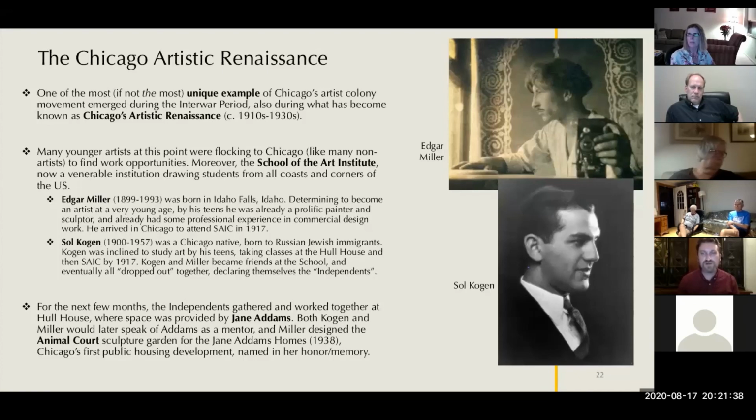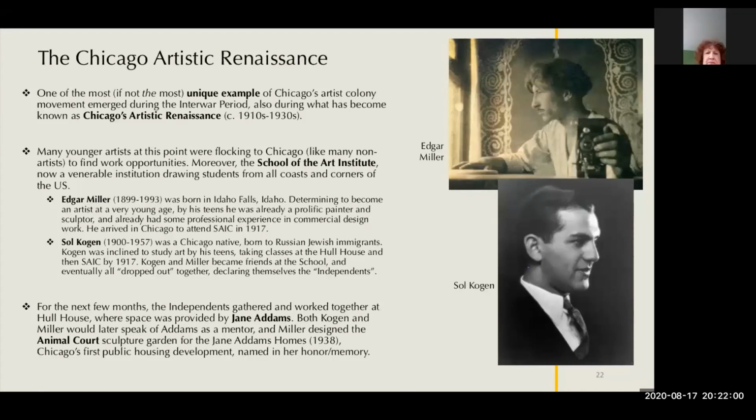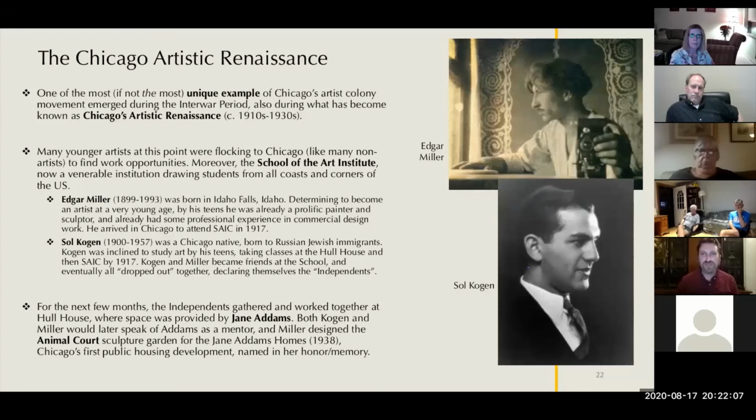They both were thinking about the advent of modern and avant-garde art at that period, and wanting to take Chicago in this modernist direction. And actually they decided to leave the school because they didn't feel like they were getting the education that they desired there, and spent some time in 1920, I believe, at the Hull House under the auspices of Jane Addams, and both referred to her as a mentor later in their lives.